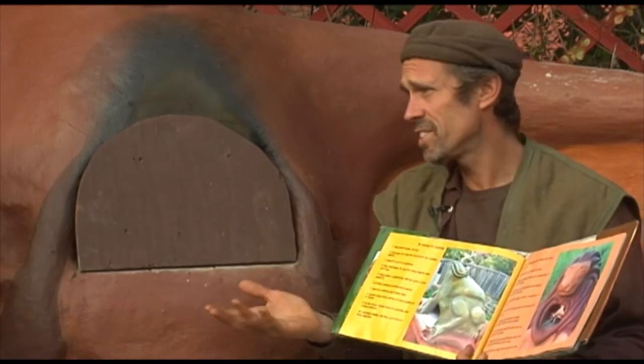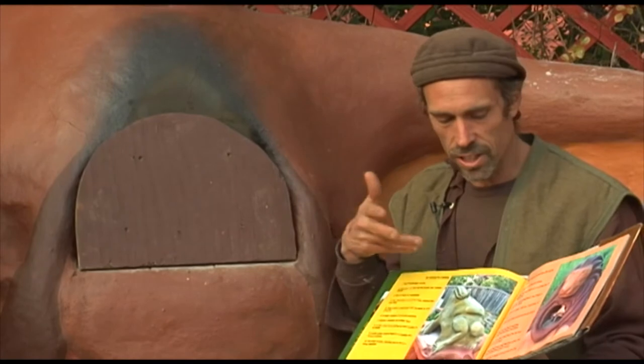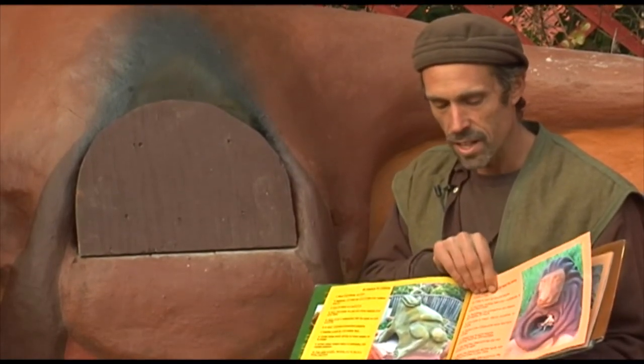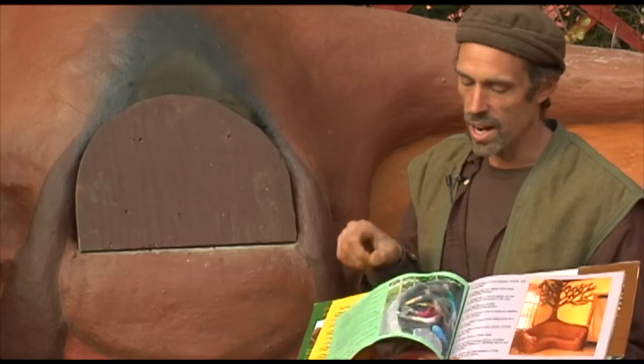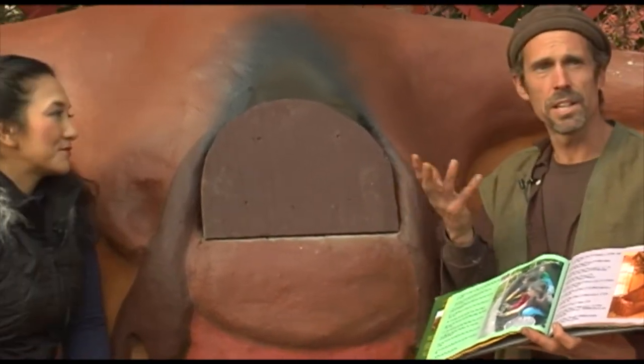That's why I do it. Why do I do it? Because it's fun. You can look at any one of these and I can talk about it for a long time. So there are lots and lots of reasons why it's good to do cob. It gives people a sense of accomplishment to build something for themselves.